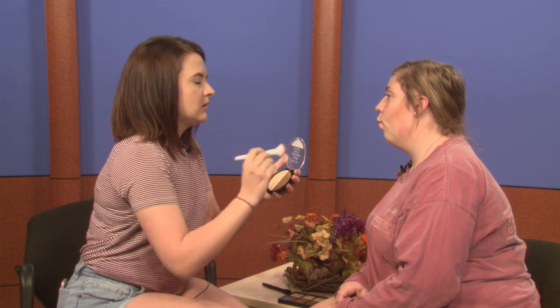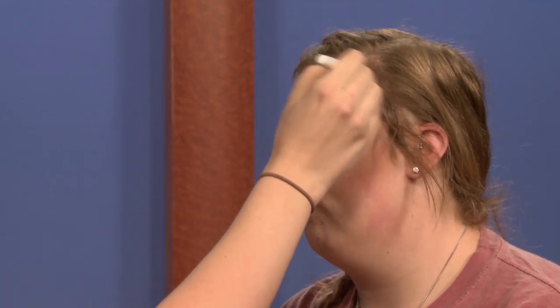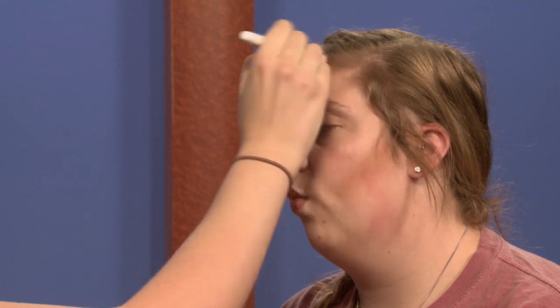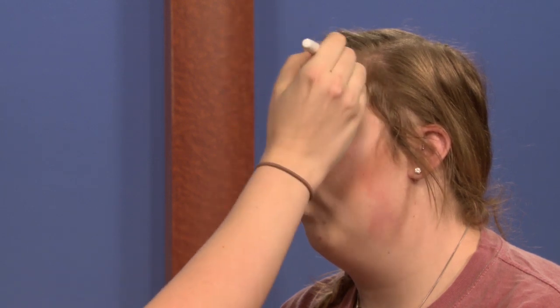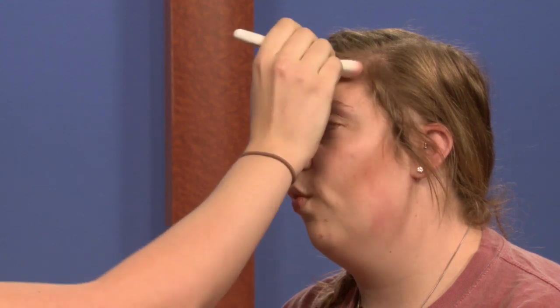So next we're going to apply a little bit on the forehead. If you have a big forehead, this kind of shrinks it and gives you a smaller forehead appearance.